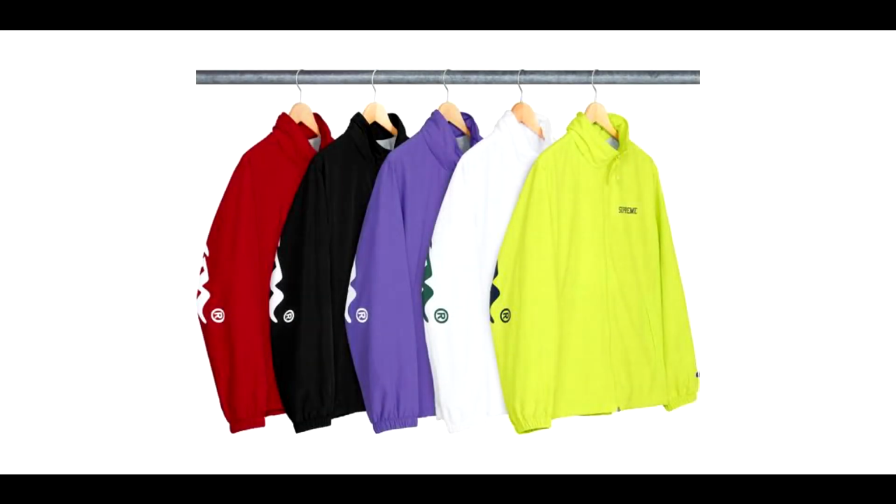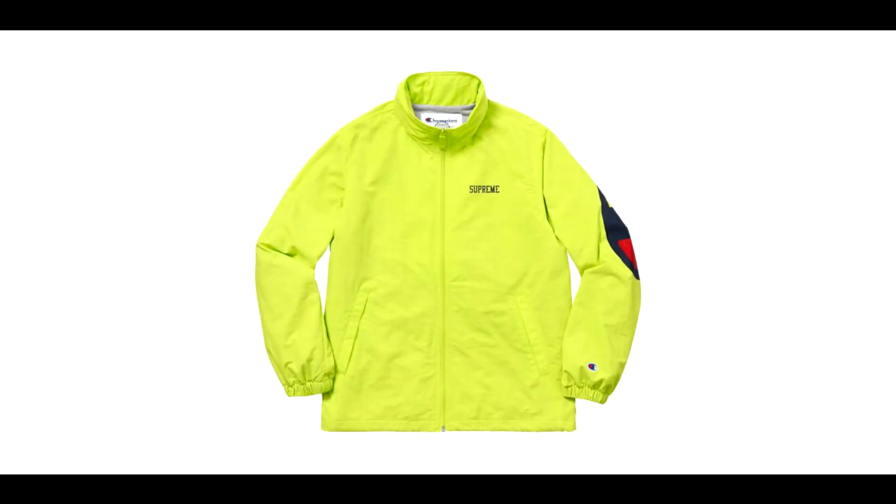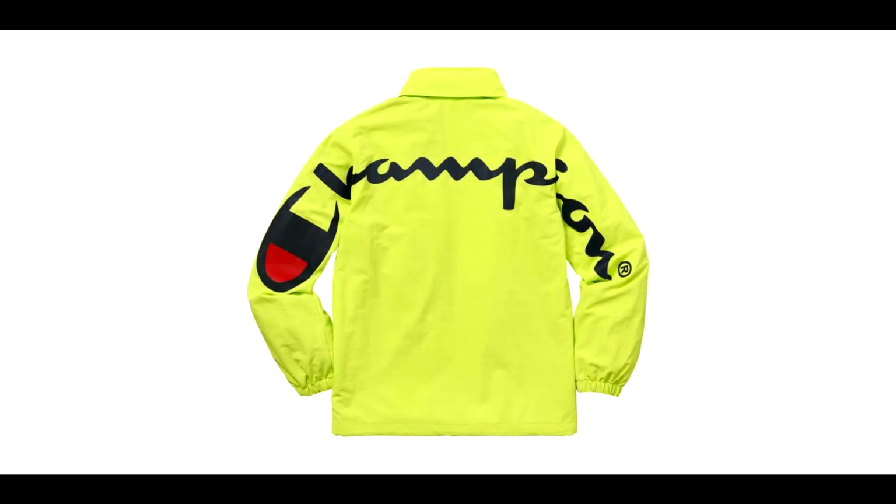The next piece I'd like to go over is the track jacket. It's pretty standard for what track jackets are. You got the Supreme branding on the left side of the zipper, and on the back is something I really enjoy. They did it on the hoodie too: the Champion full print on the back and on the sleeves as well. You're showing off that it's a Champion, and you got the Supreme in the front, so I like that collab going on there.